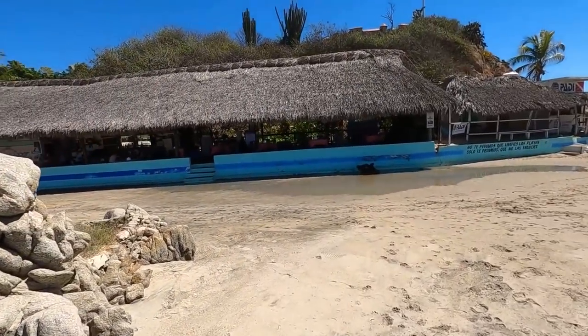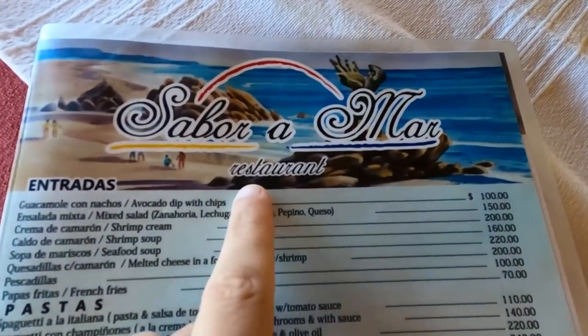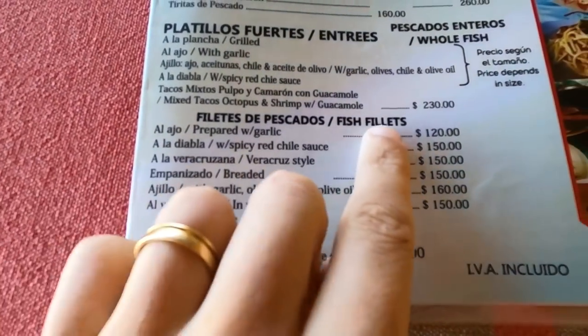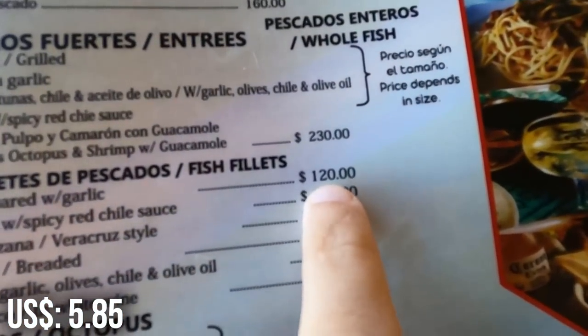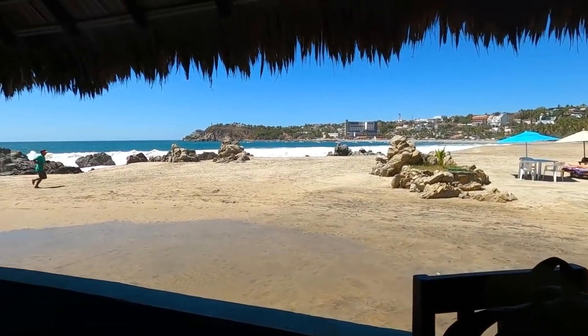Heading to get a bite to eat now. We saw a cool little spot right on the beach to eat, so probably gonna go there. I think they have fish as well, so we're kind of craving some fish right now. So this is the spot right here, right on the beach. Check it out. Super close. Sabor Ama restaurant. I think I'm gonna get the filete de pescado, fish fillets with garlic, ajo, and that's 120. So pretty awesome price since you're in this awesome location right here.